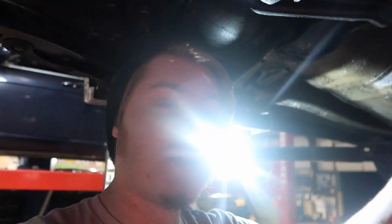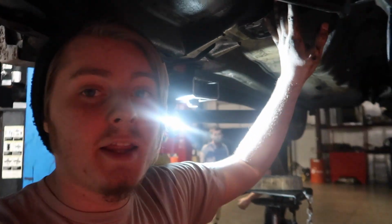We're almost ready to start pulling the transmission. I believe we have the cross member to pull. Everything else though is done. We've got all the transmission bell housing bolts off, the axles are off, drive shaft's off, exhaust is off, so literally it's just the cross member. And then we can go ahead and pull it and then put the new one in.